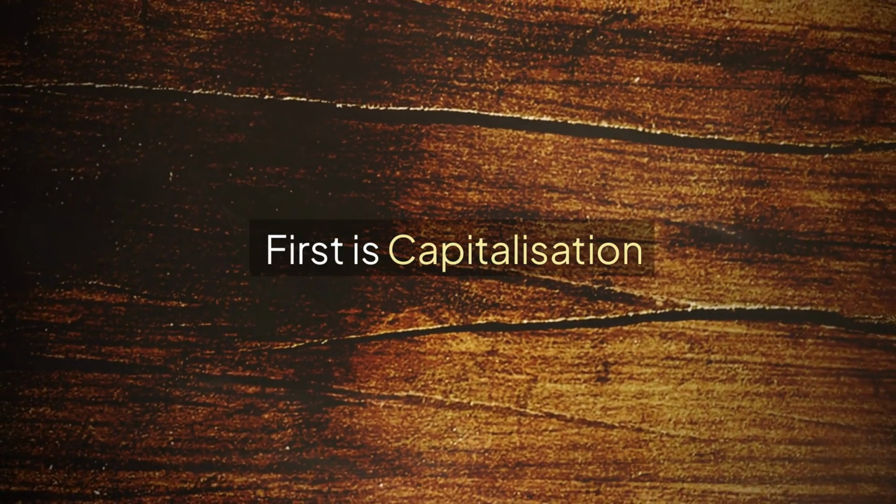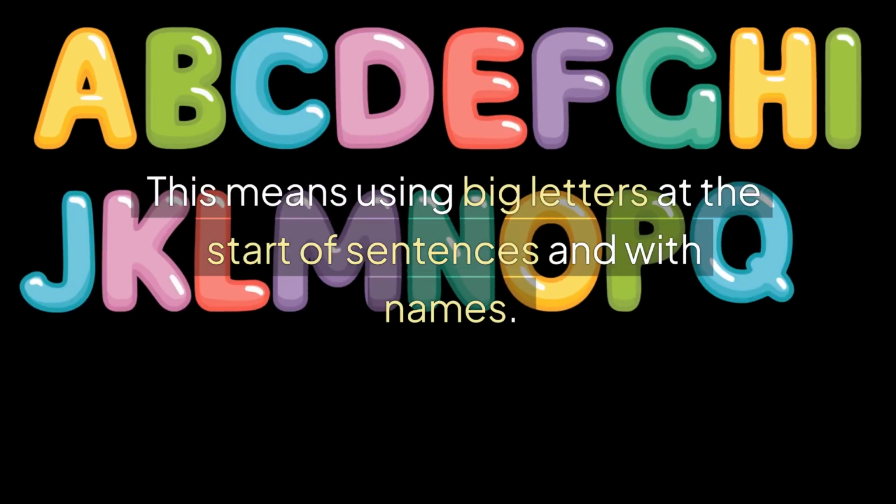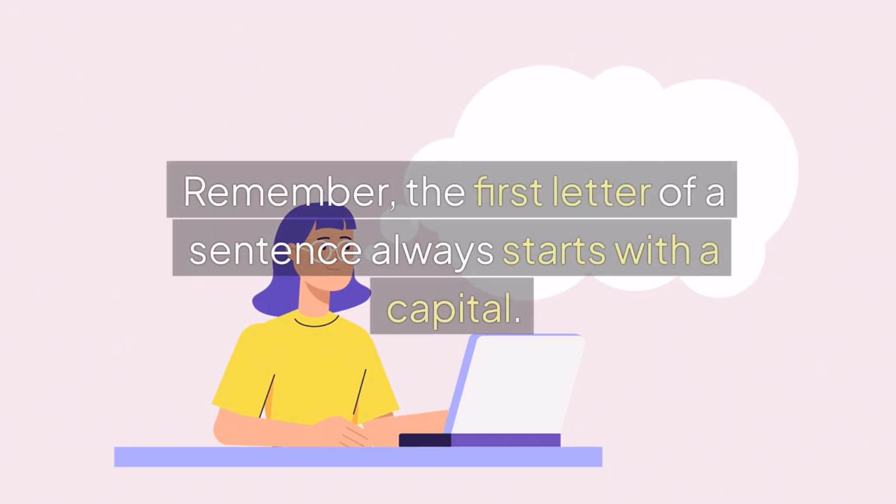First is capitalization. This means using big letters at the start of sentences and with names. For example, we write New York City and I like toys. Remember, the first letter of a sentence always starts with a capital.